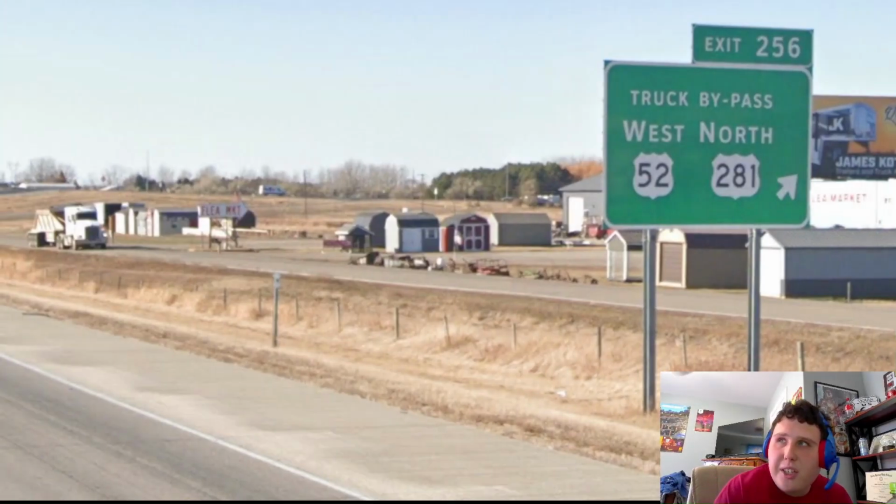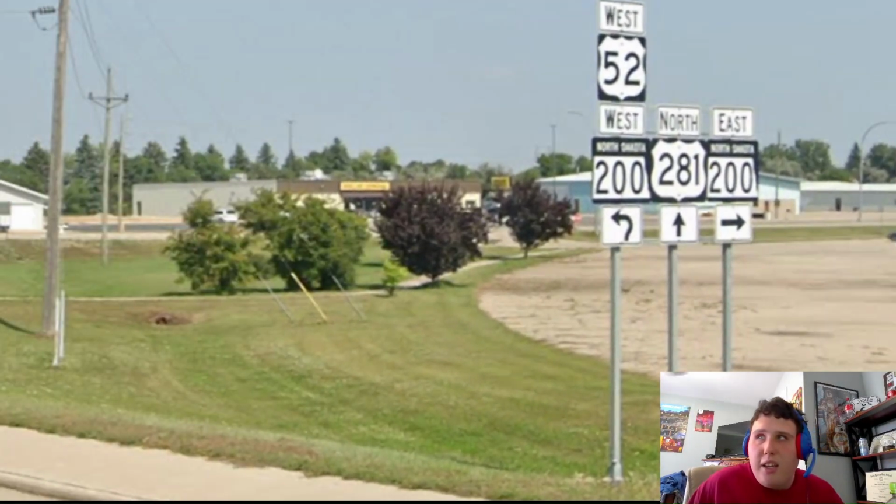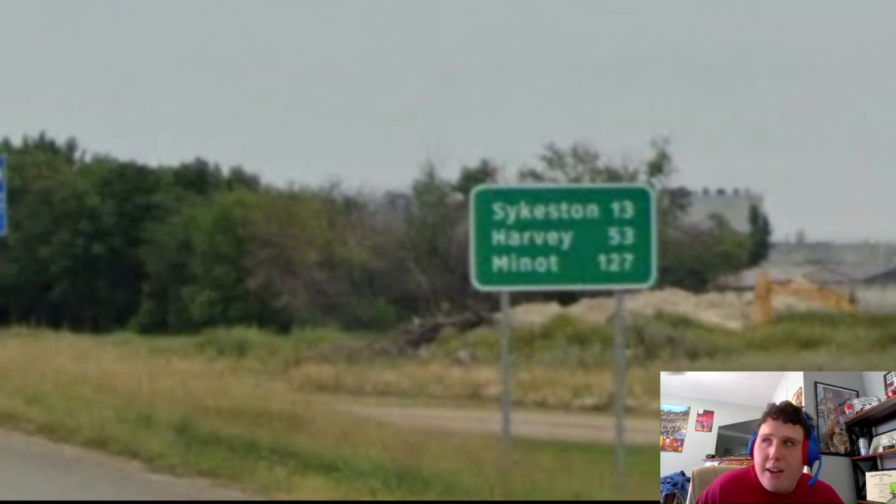And here is US 52 leaving Interstate 94 all the way here in Jamestown, North Dakota, and we're going to be joining US 281. Here, US 52 is leaving US Highway 281 to head northwest with North Dakota Highway 200, and I'm actually going to be doing the Super 200 corridor very soon after I get through some of the other highways. And after that, we have a mileage sign, and Minot is on the bottom sign with 127 miles away.